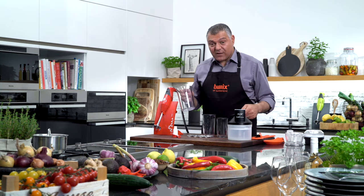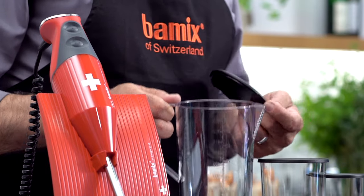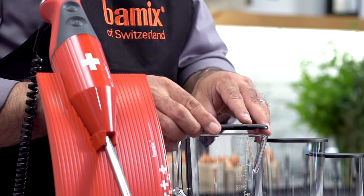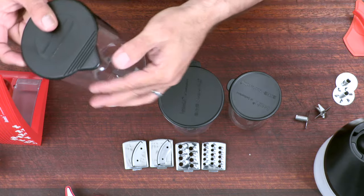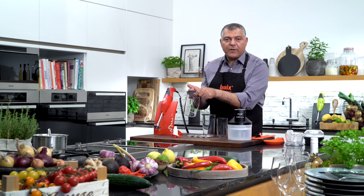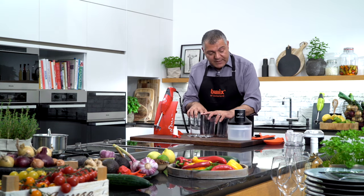And even the jug, mostly I do my smoothies in there, or a soup, whatever, instant soup. And you can also cover it with this lid. This one is not sealed, but you can close it, put it in the fridge, and when you want to open it, you just tear it off your beakers. Very simple, very easy.